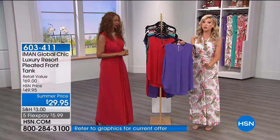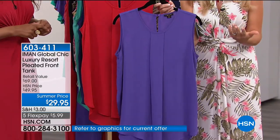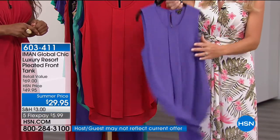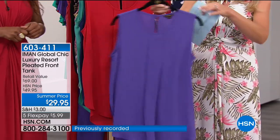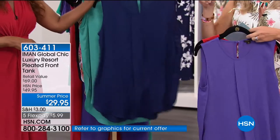We've got some real quick specials for everyone for $29.95. I don't even want to call this a tank. To me, this is like a blouse because even though you don't have the sleeves on it, you rarely see tanks like this with movement. It feels like silk. It's going to glide over the body. It's $29.95 in the purple. We also have it for you in the red. Behind that, we've got it for you in the navy.